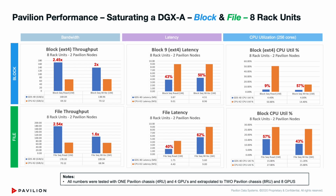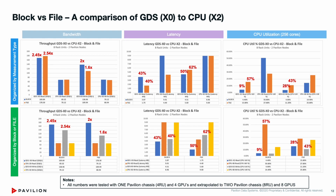This slide and the next slide are just supporting slides that give the details from the slide I just presented. Shows whether it's block or file, really looking at it in the context of bandwidth, latency, and CPU utilization, GPU direct versus non-GPU direct, right? Same thing, comparison, block versus file, just a little different look depending on how you want to analyze the data. Both this slide and the previous slide are best viewed in just looking at the presentation in general from a data point perspective.